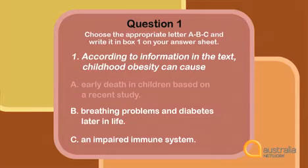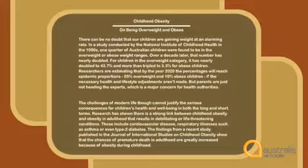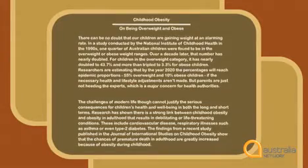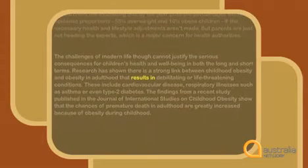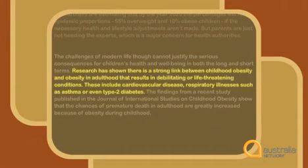Let's check C. Can obesity cause an impaired immune system? There's nothing written about the immune system here, but there is a list of diseases and the phrase you're looking for, results in. Research has shown there is a strong link between childhood obesity and obesity in adulthood that results in debilitating or life-threatening conditions. These include cardiovascular disease, respiratory illnesses such as asthma, or even type 2 diabetes.